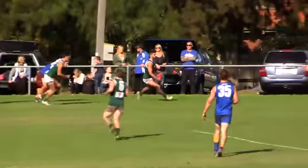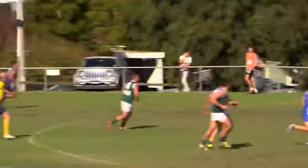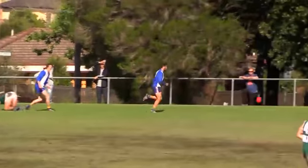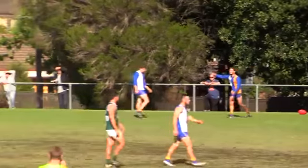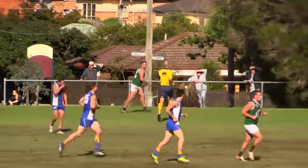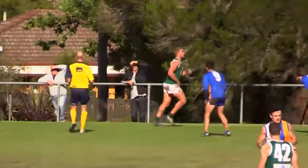Now up the line. Oh, the mark's been intercepted. This is Nick Riddle on the right foot, going back inside the forward 50. Looking for Atkins in the pocket. Couldn't take it. The whistle's gone. And it's going to be an Atkins free kick again. That's 3 kicks in a row that Macleod have given away in their defence.